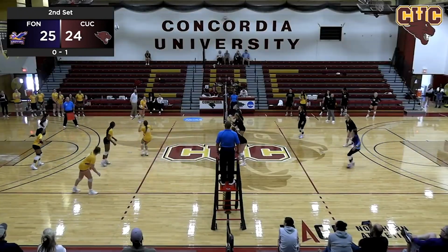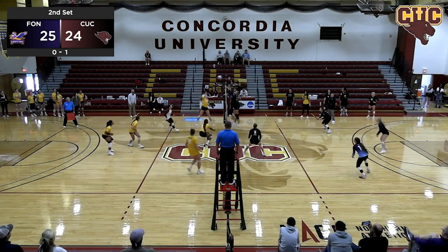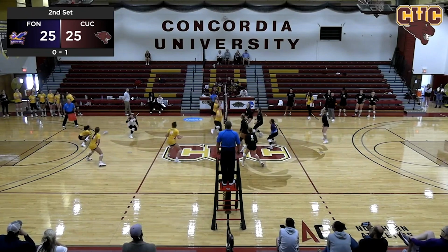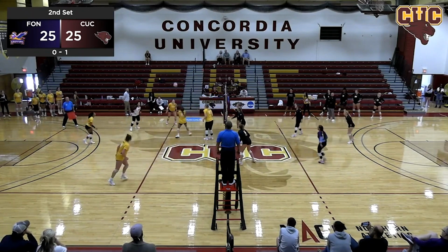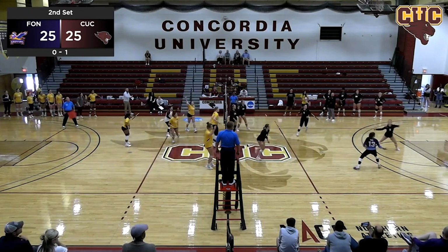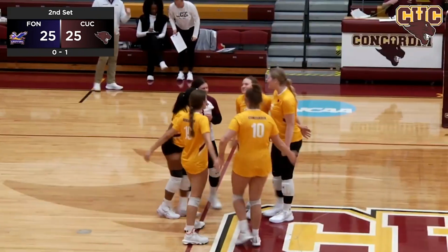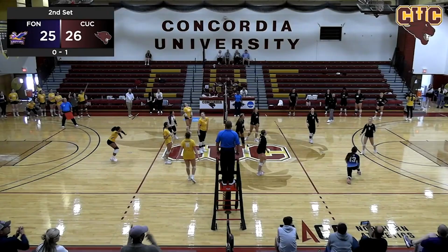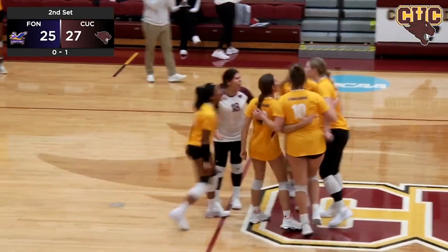Received by White, set up by Adler here. Now Christensen, nice floater for a kill. Kentpafi again, received by Marin. Adler puts it up. Christensen drops it in the back corner. Set by Adler. Perkins will end it, and the Cougars.